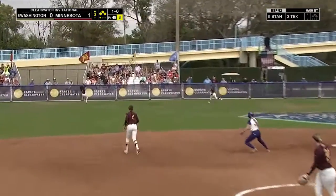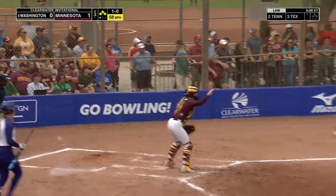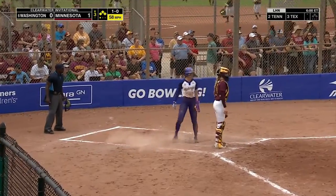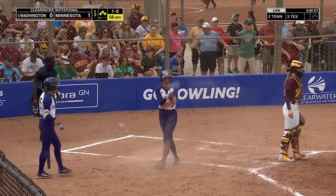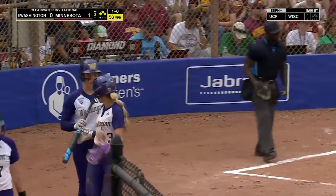Ball hard hit. Out to left, it bounces off the wall. One waved in, second runner being waved. Washington into the lead. Two at-bats, two hits for Olivia Johnson.